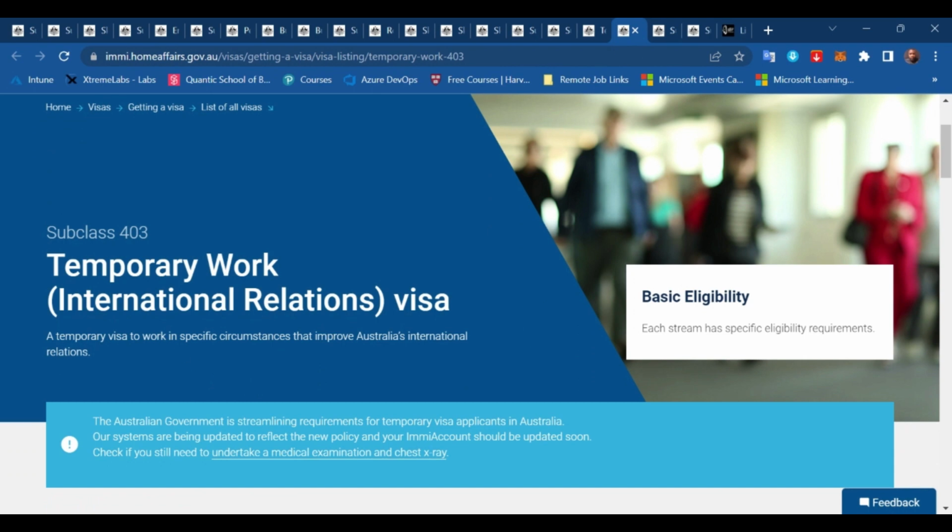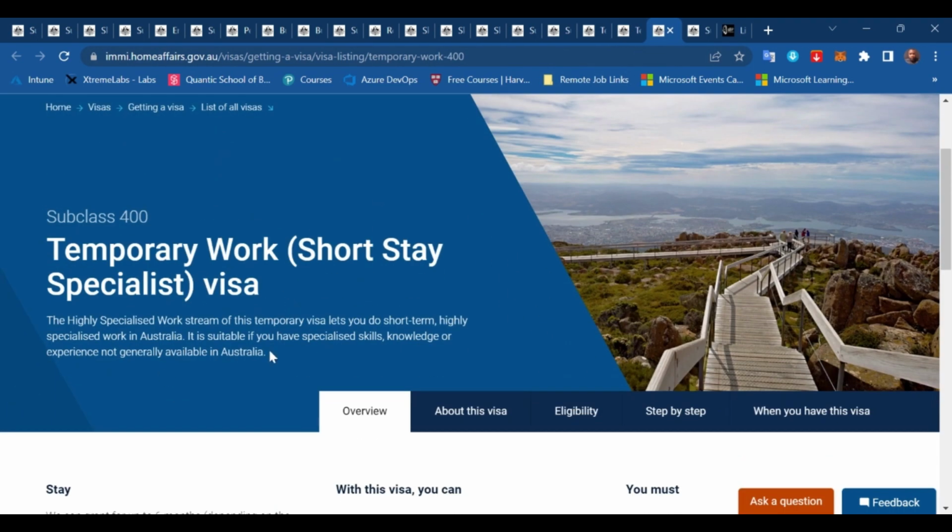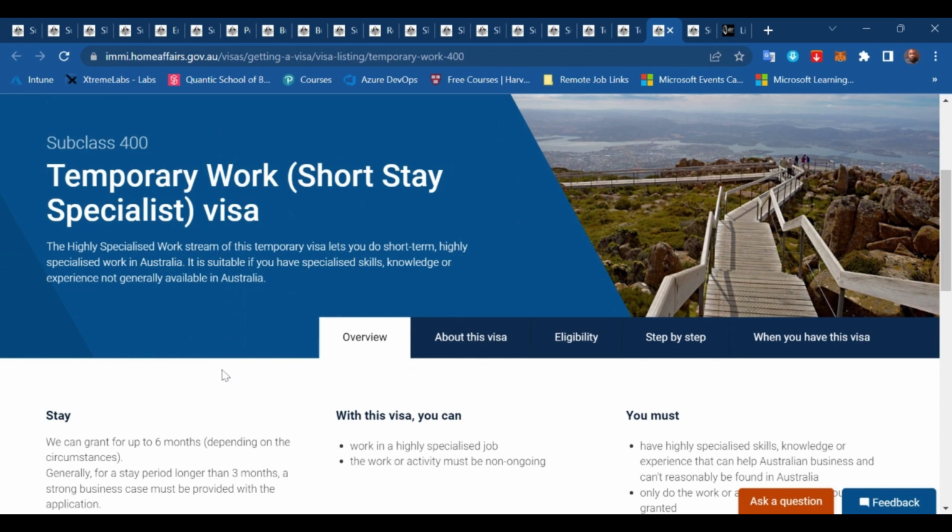Number 18, temporary international relations visa. A temporary visa to work in specific circumstances that improve Australia's international relations. So maybe you are working with an ambassador or whatever it is. I don't know, depending. We just make judicious use of this information and see what works for you. Number 19, temporary work short stay specialist visa. The highly specialized work stream of this temporary visa lets you do short-term, highly specialized work in Australia. It is suitable if you have specialized skill, knowledge, or experience not generally available in Australia.